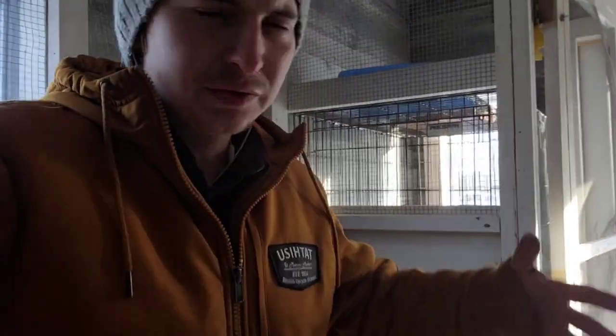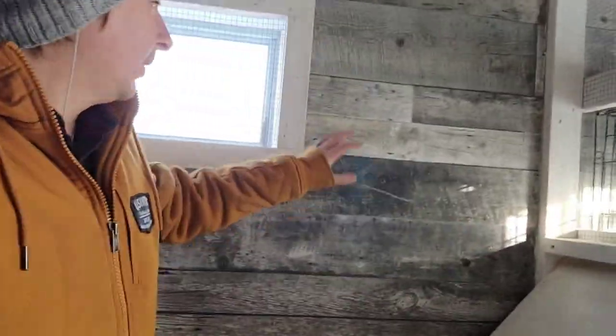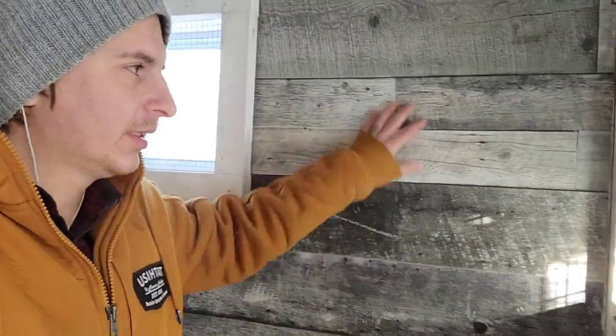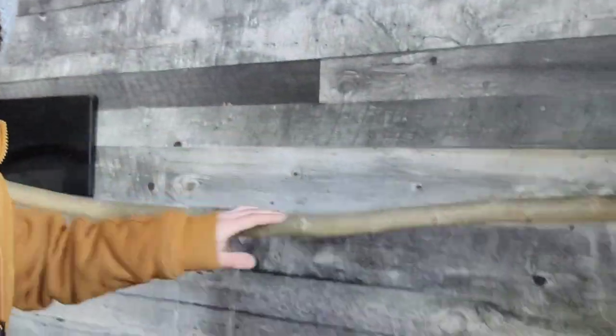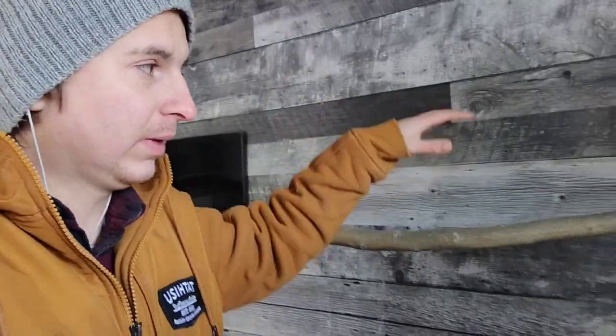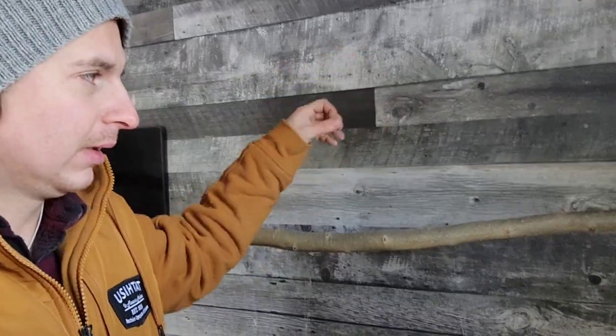So pest issues are cons and stuff like that. The reason why we actually have this here, this is fake. This is not real wood. This is just panel board. The reason is that pests like to go into the cracks of real wood, and then when the chickens are roosting, lice and mites and ticks come out and go into the bird and do all that damage.